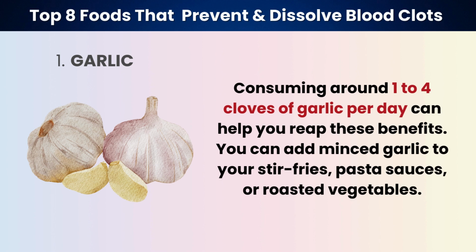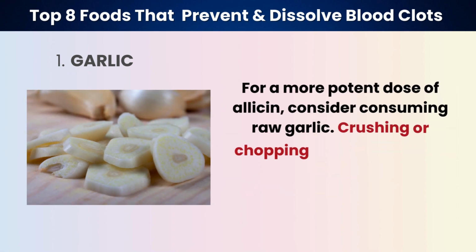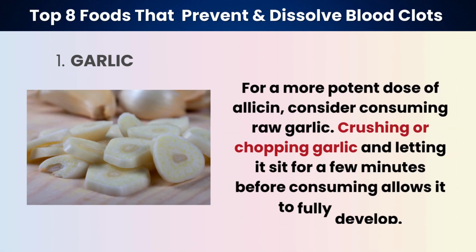You can add minced garlic to your stir fries, pasta sauces, or roasted vegetables. For a more potent dose of allicin, consider consuming raw garlic. Crushing or chopping garlic and letting it sit for a few minutes before consuming allows it to fully develop.